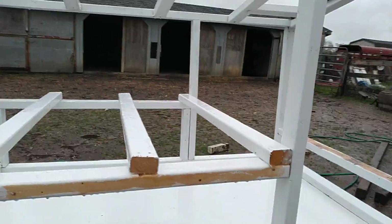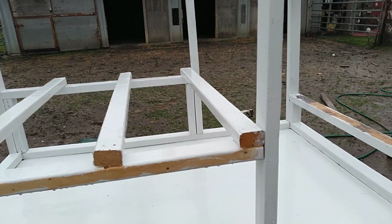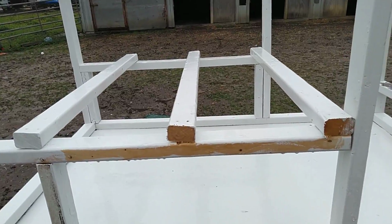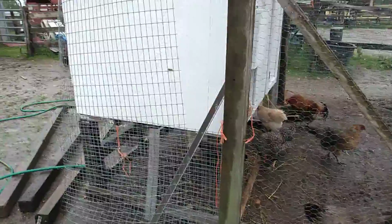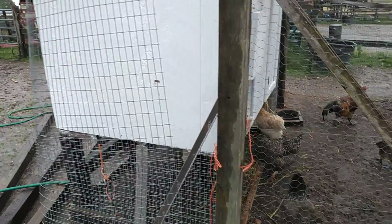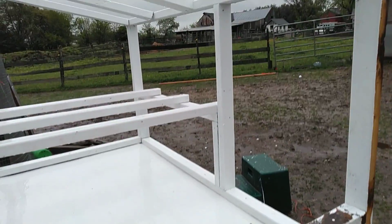One thing I will say is I have found it is much better to get the frame done and painted before putting the sides on. When I got this one all made except for the roof and I went to paint it, I ended up with paint in my hair. I don't really like paint in my hair. If I do it this way and then paint the boards before I put them up, I shouldn't get much paint in my hair.